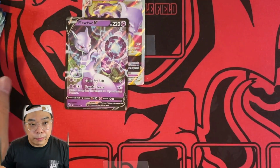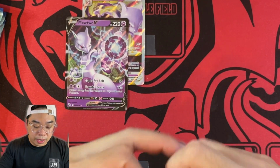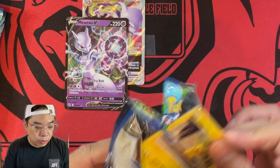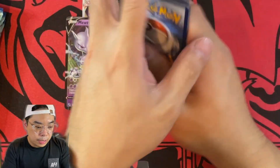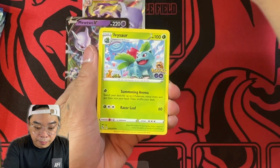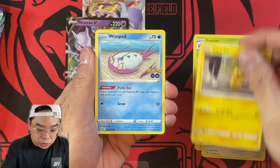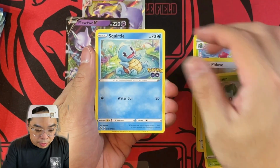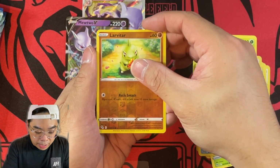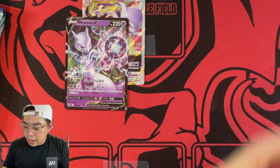I get confused with the V-Star pack, but I was going to say Mewtwo V and V-Star, let's see what it's going to do in the meta in terms of competitive gameplay here. We get Ivysaur, Spark, Chansey, Pikachu, Wimpod, Pidoof, come on, and then, oh, nothing there.